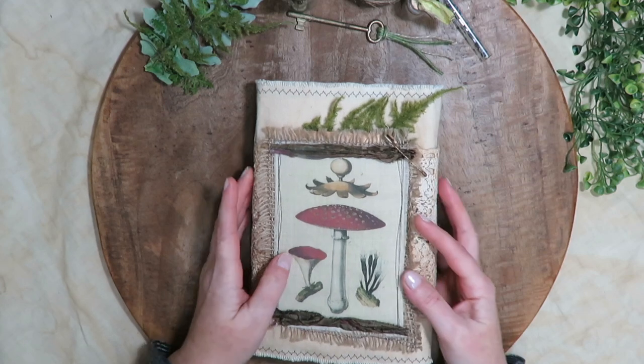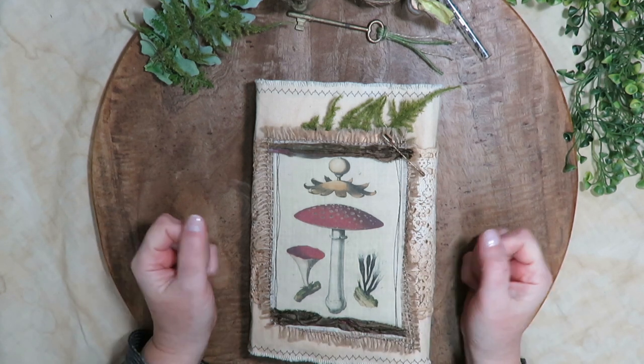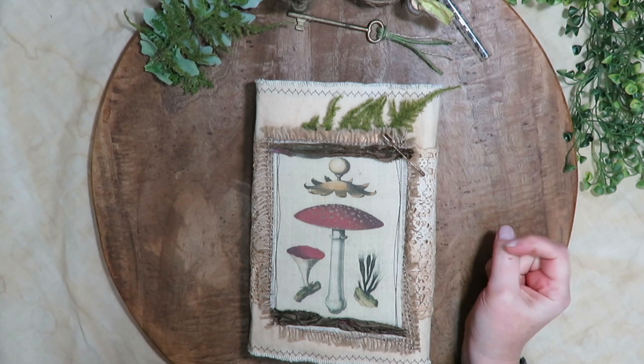All of the printables I've used come from thegraphicsfairy.com. A couple come from the images that are offered there, but most of them are from the premium membership bundles. And I have used images from a good 10 to 12 different bundles.